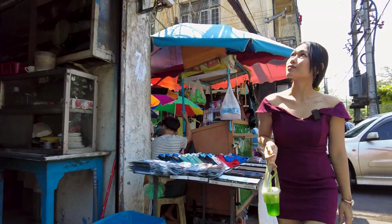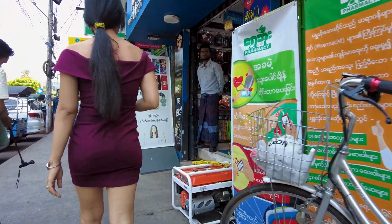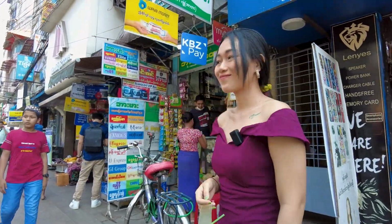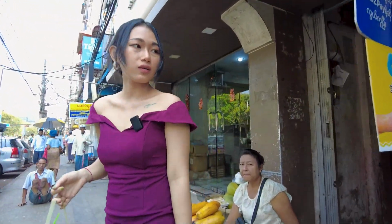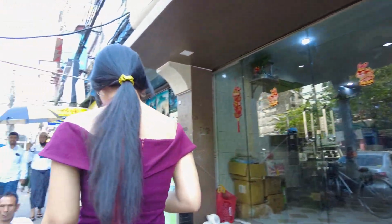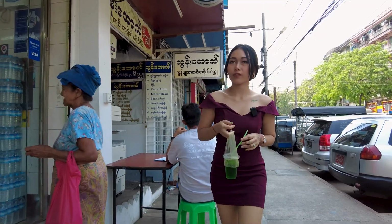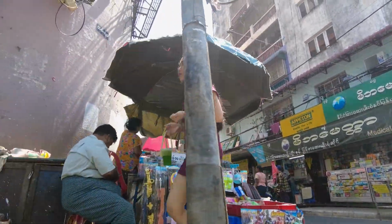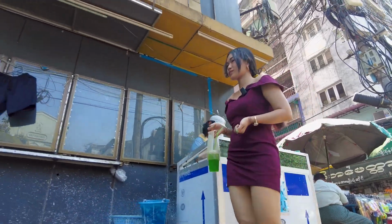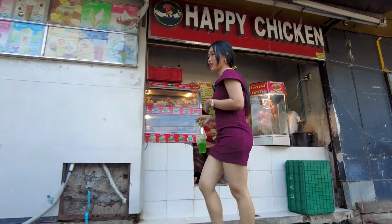Go to other area. It's a restaurant, a market. And snack shop. Some medicine shop. There's two pizza type shops and a drink shop. Oh, this one is a fried chicken and chicken skin.